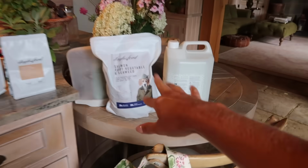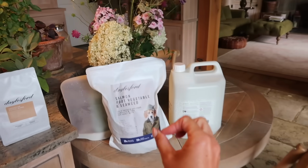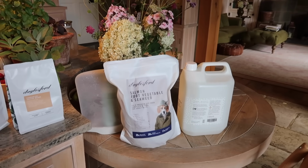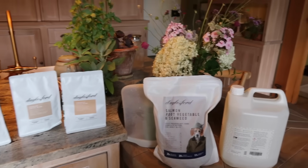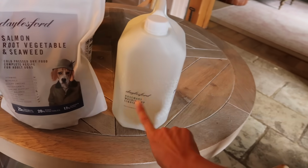I got the boys their favourite dry food, which is the salmon and root vegetable. I just put a small handful in with their dinner, and sometimes they crunch it and enjoy it, sometimes they just leave it, but I like to give them the option. And then we buy our washing up liquid in bulk, the Rosemary washing up liquid.